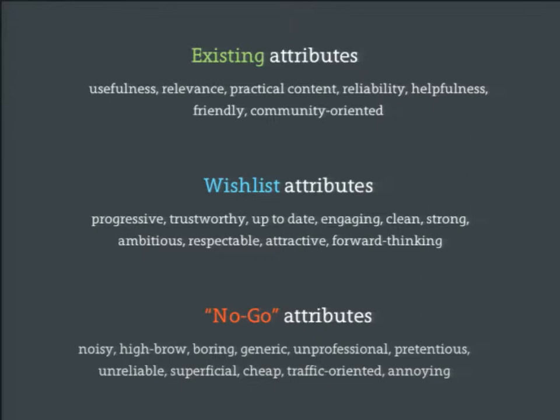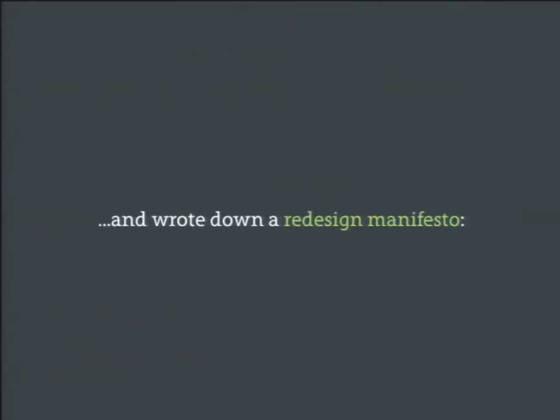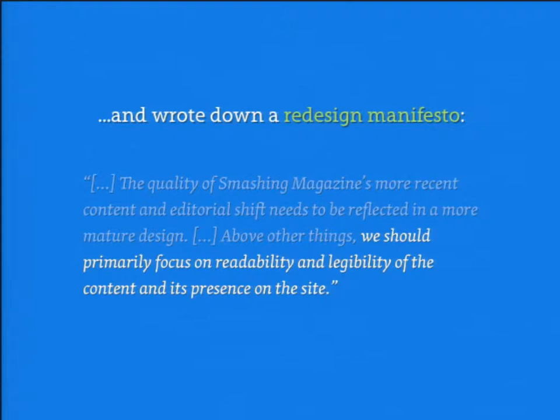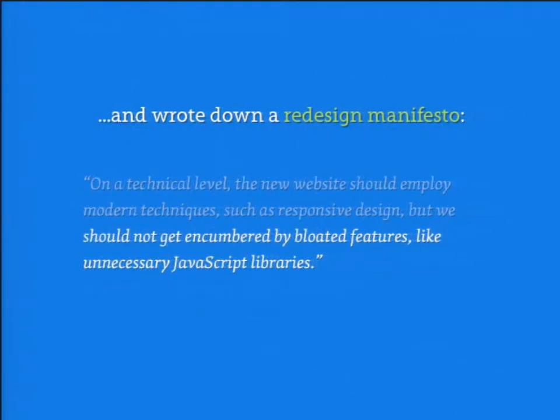Now, you might think, why do you create things like that? The thing is that we had a team of 6 people, but each person working on the project was working remotely. It was really important for us to have a document, some kind of an agreement of who we want to be, and also something we can always go back to in case we have to make any design decision. So every design decision that we had to make in the end had to pass the judgment of the design persona and also the design manifesto we created. It stated clearly how we want to build things and what is important to us. Like, we should primarily focus on readability and legibility of the site. And the second was, for example, it was a longer document, actually, we should not get encumbered by bloated features like unnecessary JavaScript libraries. It was really important to have a manifestation of what we want to achieve, because we could always go back to it and find out if we're doing things right.